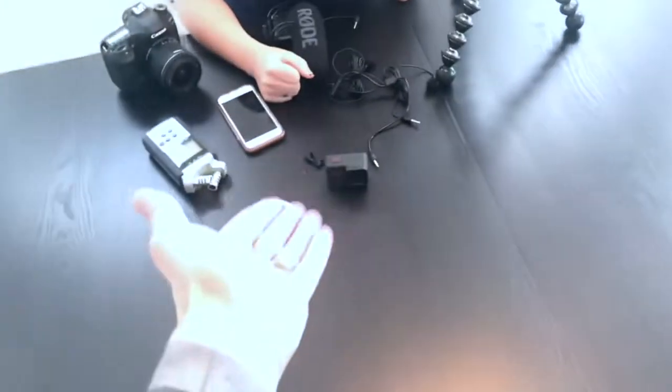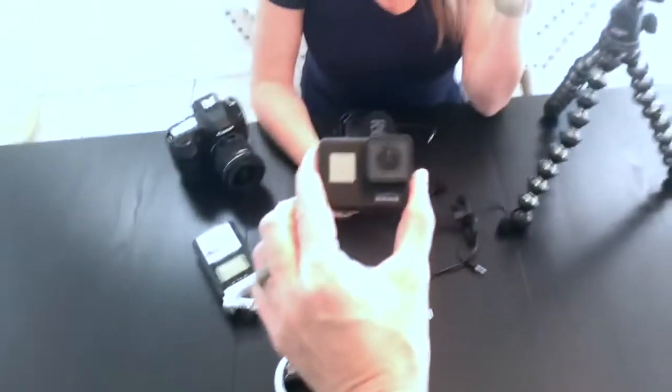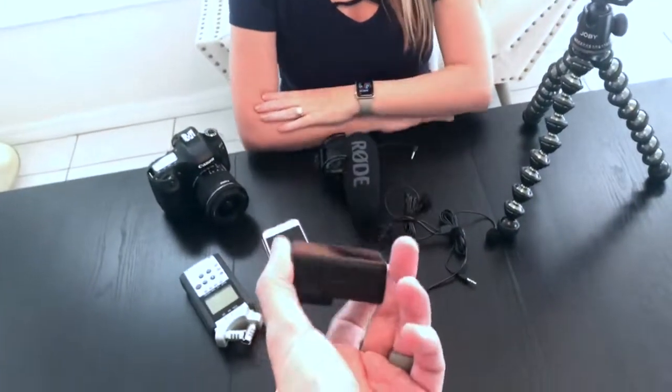And you can even take photos with this one. So really cool. It comes with a variety of mounts and cases.